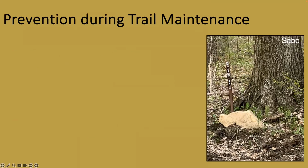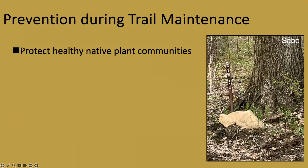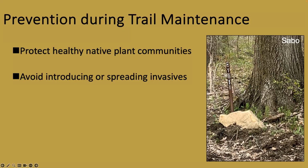So if you're doing trail maintenance and you're thinking about prevention, one of the things you want to do is try to protect any healthy native plant communities, either by minimizing disturbance, or if you are getting in there to do some vegetation maintenance, if you can allow the native species to first set their seeds, that will allow them to continue, okay? And of course, preventing the introduction or spread of invasive species, you can do that obviously by not planting invasive species, by trying to use weed-free materials.